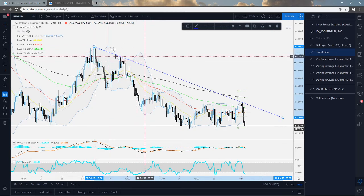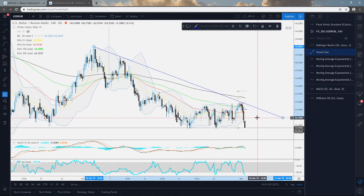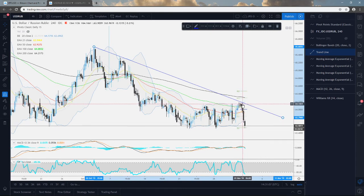We're ignoring this little spike here, and we're capturing these highs, these tops. And you can see that now, after hitting the downside line again for the third time, the downside line acted as a fantastic area of resistance, and now the rate is falling.